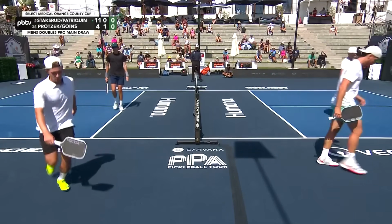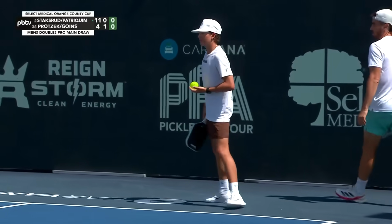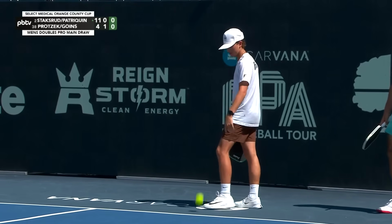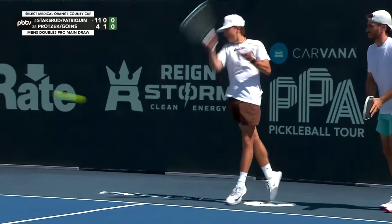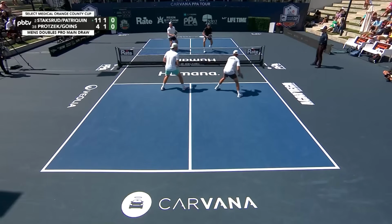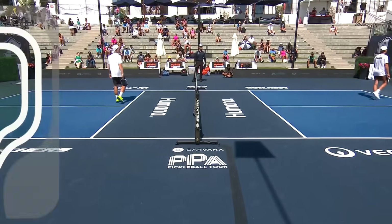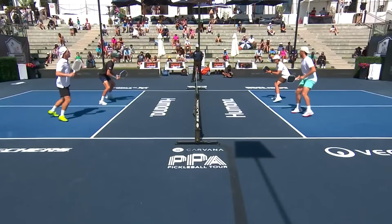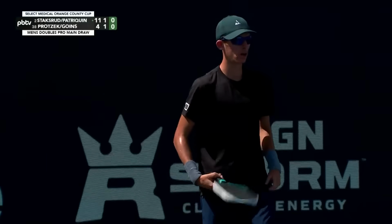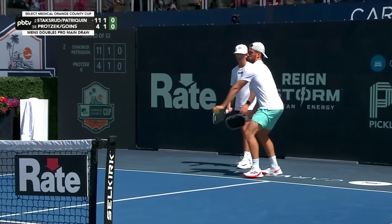Point. Pretty clean for Goins with the soft stuff. Yeah. Obviously that last one catching the tape. 1-1-1. Second serve. Yeah, that's it. Goins fist pumps, and Patriquin throws his hands up in the air like, I hit my spot. You're not supposed to counter like that. And then the old man groans of Staksrud at the end of it. That was just beautiful.